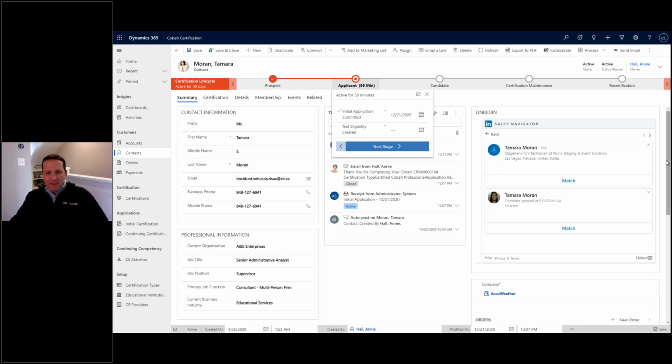Once the candidate submits an initial application, they are moved to the next stage, applicant. You can see we have the date of the application submission, but the test eligibility created date is currently blank. We've configured this demo system we are showing you today so that once a person applies for a certification, several things have to happen before they can actually schedule their exam. Let's take a look at the initial certification application to see how easy this is for our staff.